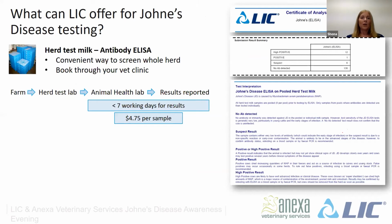So what we offer at LIC is, and I'm sure most of you have heard about it already, a herd test milk test for Yonis disease. And this is an antibody test, so that's using the ELISA that I talked about before. And it's a very convenient way of screening your whole herd. So, you don't have to do anything.